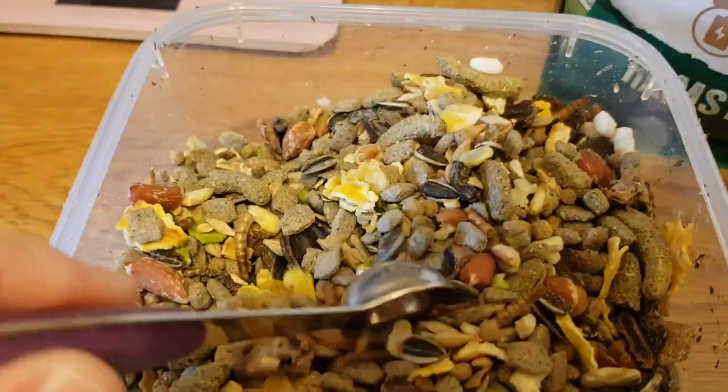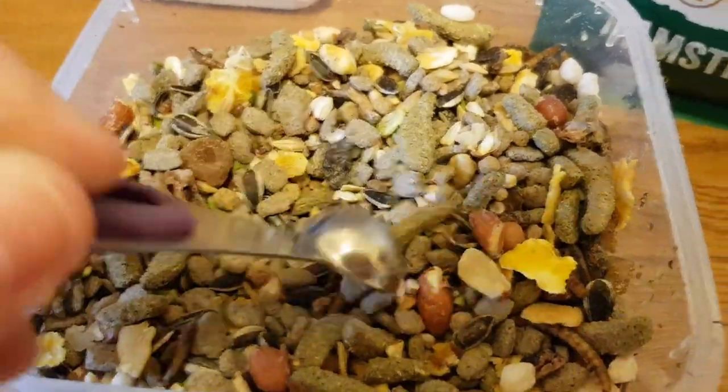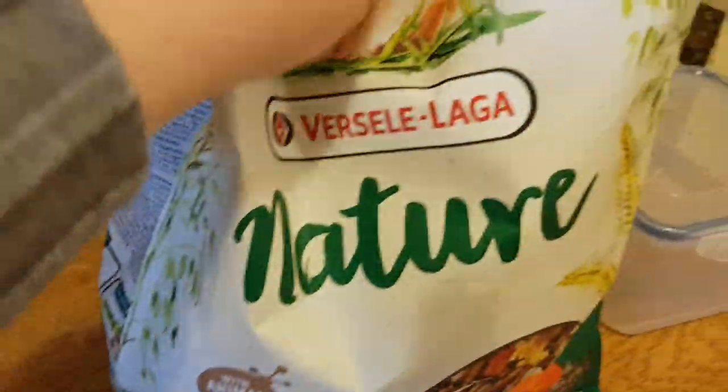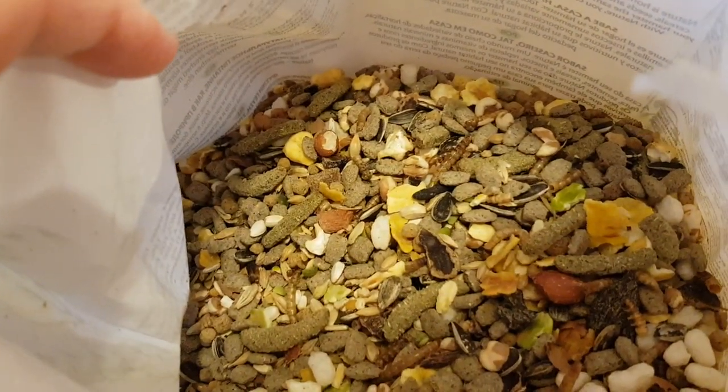Peanuts and not too much corn, just a few cornflakes, and not too many peas either. Whether there's some more at the bottom of the bag. Look how much is in here. This is a hell of a good mix.